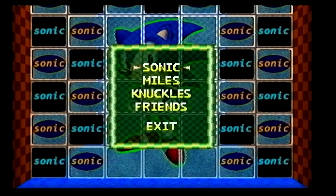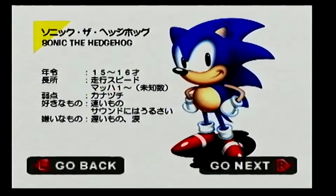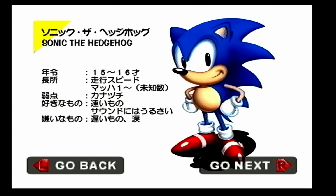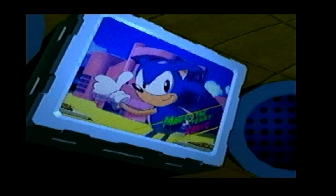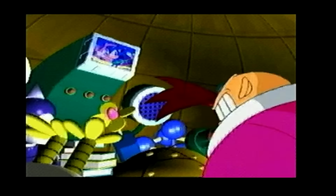It was the first time the spin dash was included in Sonic One, which didn't even happen again for a long time. That's commonplace now. Every time there's a port now, that's just expected. But for ages, Sonic One didn't have a spin dash outside of Game Gear. It's not a bad game.